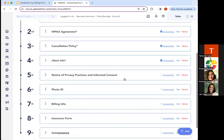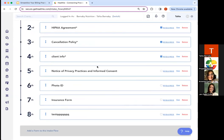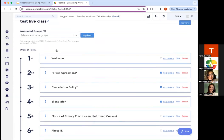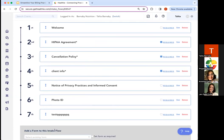Awesome. Right here is where we can add the billing form and the insurance form. So I'm going to go ahead and actually delete this so we can add it together. Awesome. So we have the welcome message. I have some cancellation policies, some agreements, some consent. Right underneath here, you see this gray bar that says add a form to the intake flow.